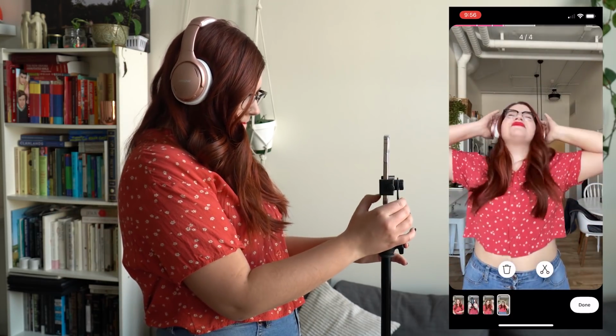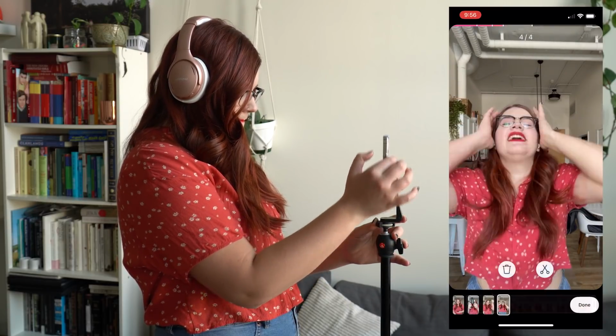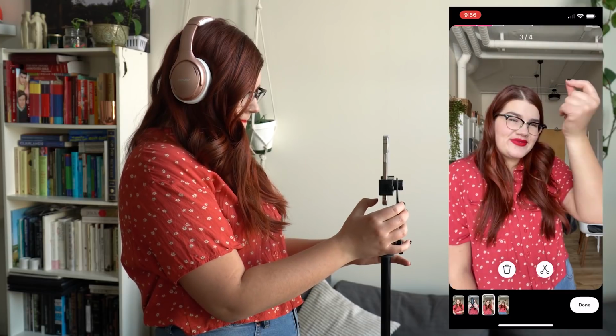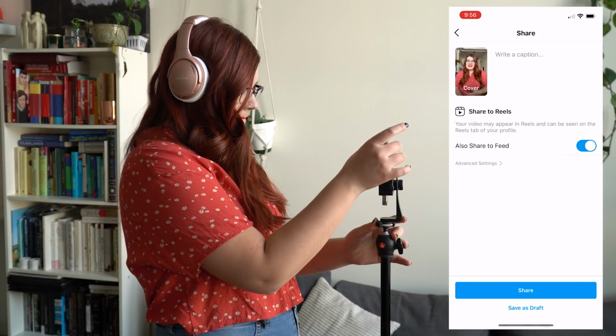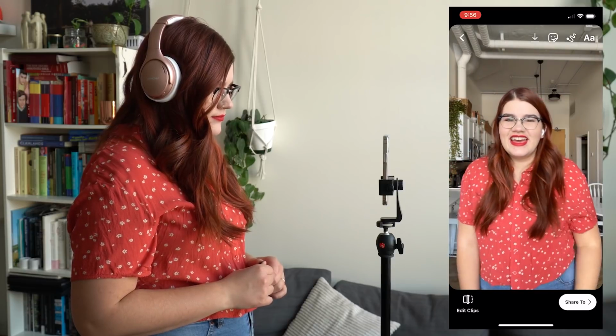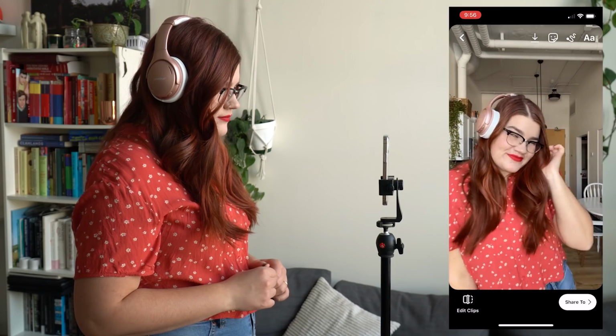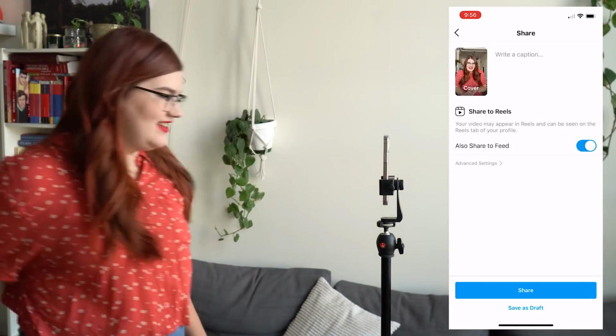So I'm going to tap edit clips in the bottom left-hand corner again, and I'm just going to trim off the beginning so that I'm at the same point in that motion that I was at the end of the previous clip. And now we're going to play back the whole thing and see how it looks. And that transition looks a lot better now that I've trimmed it. And we're ready to go.